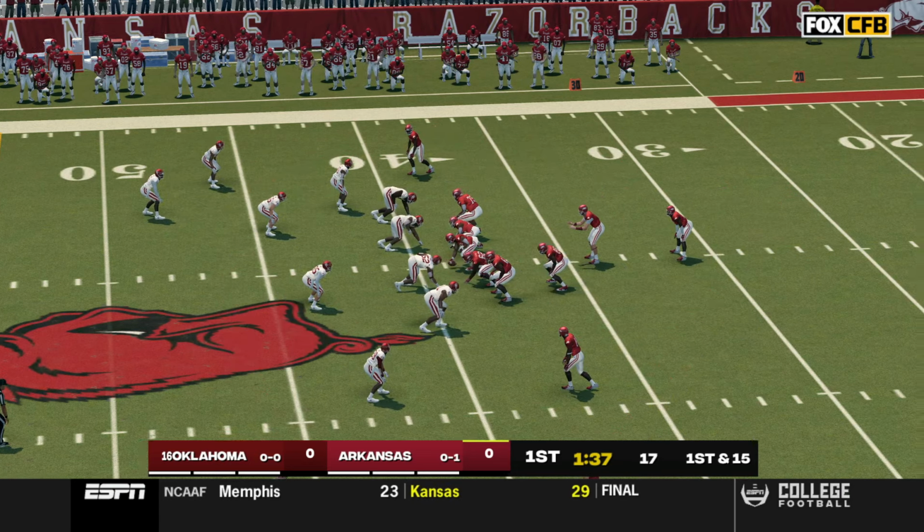Second and long. Ball on the 38-yard line. Mike 56. And they got to him before he could get back to the line. I'll tell you what, for a defensive back, this kid is a sure tackler, and he showed it right there. Tackled at the 36-yard line. That makes it fourth and long. Hancock to punt.